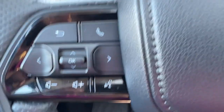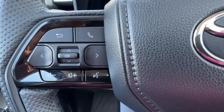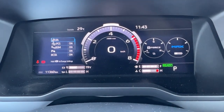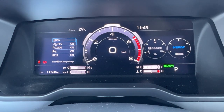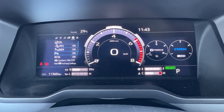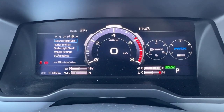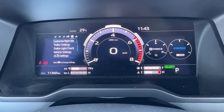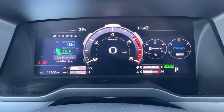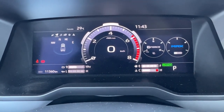On the left-hand side of the steering wheel, we've got our audio controls and our hands-free Bluetooth calling, as well as controls for accessing different options up here on the dash. If we take a look, we've got our safety features over on the left, such as our lane keeping assist, pre-collision mitigation system, blind spot monitor, parking aids, rear cross traffic alert, and we can go down and check out even more. If we use our controls here to scroll through, we've got a whole bunch of different information. Right here, for example, is where your turn-by-turn navigation will show up.